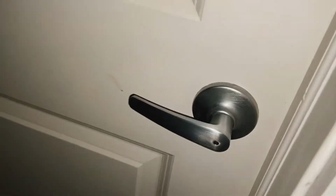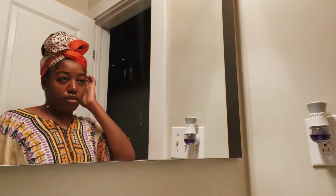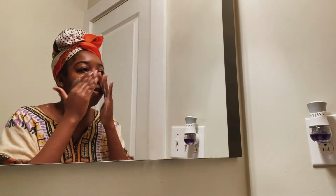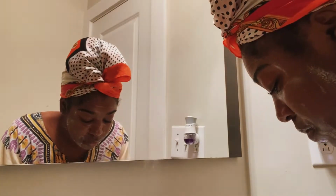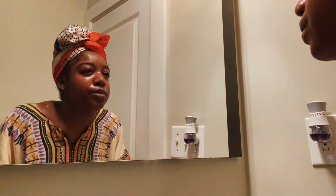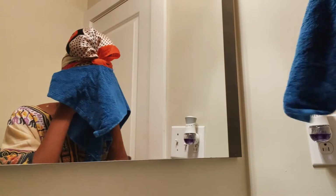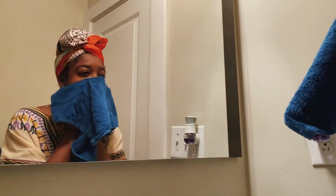So after turning on my tunes and getting the vibes going, I head upstairs where I will start my morning skincare routine. So here I am in the bathroom getting ready to start my morning routine, which is essential for me because it wakes me up, it makes me feel refreshed, it gets me ready for the day, and it feels good to have a clean, fresh face in the morning.